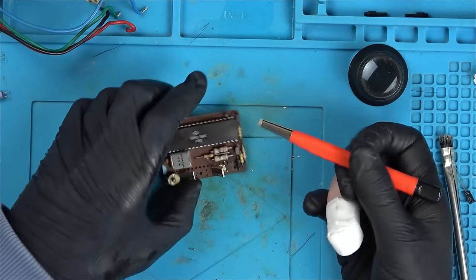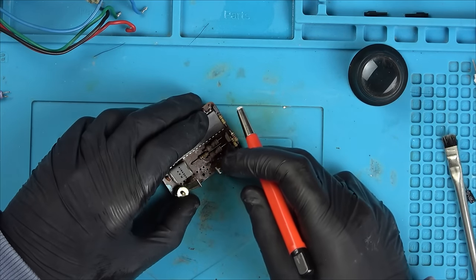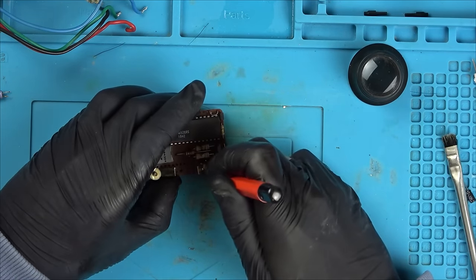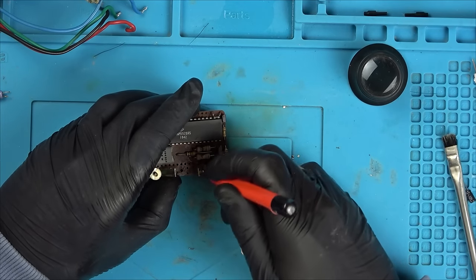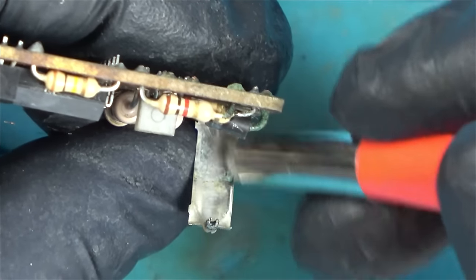Right, so I've got my fiberglass brush here. They're horrible, personally, to work with. They really affect my skin. But they are very good at cleaning. Let's see if the underneath of these are clean. No, so you can see there's even corrosion here, so that will need to be cleaned. You see it's green?